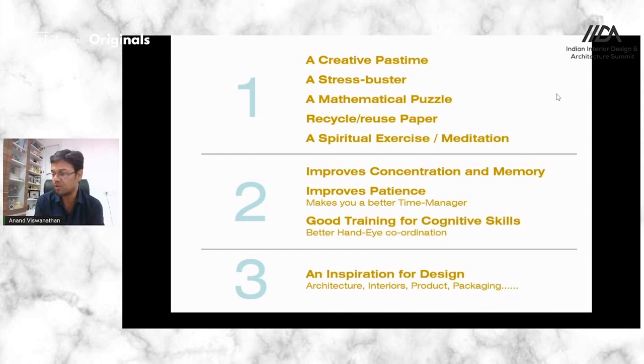And I think we will be doing something at the end of the workshop, which will be like a mathematical puzzle. You'll realize that you can reuse paper. I used to do that a lot, get magazines from here and there, really good paper, and then make models out of them. So I was actually reusing paper to do something really creative. And last but not least, it's a very good spiritual exercise.